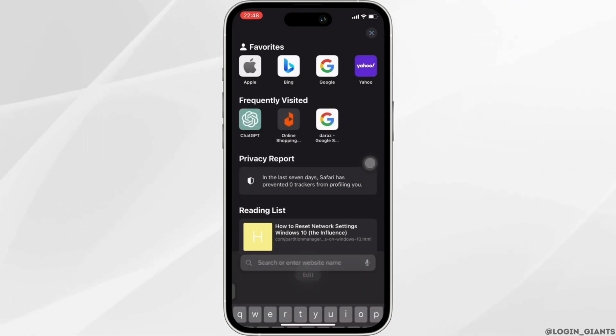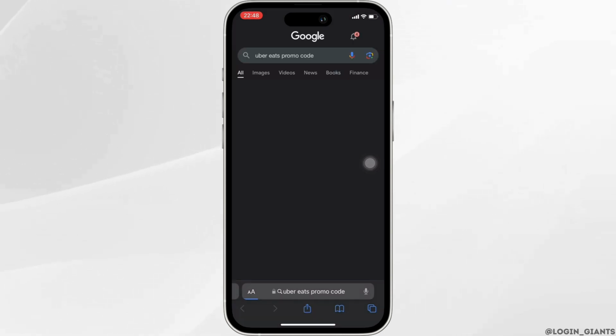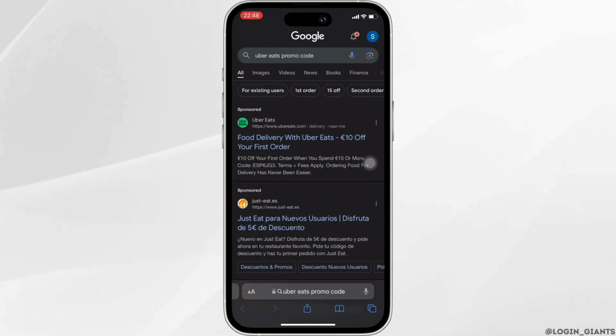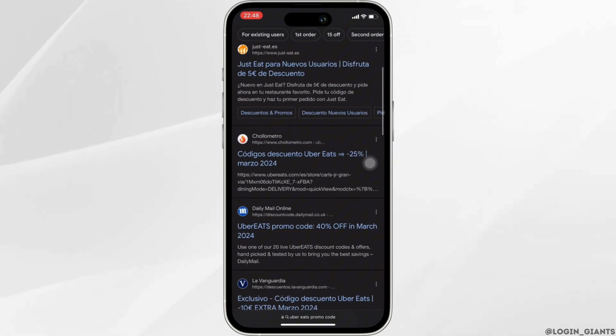Head over to any web browser, such as Safari. In the search bar, search for Uber Eats promo code. Different sites will be available to you. You can head over to any one of them. Simply tap on the site.